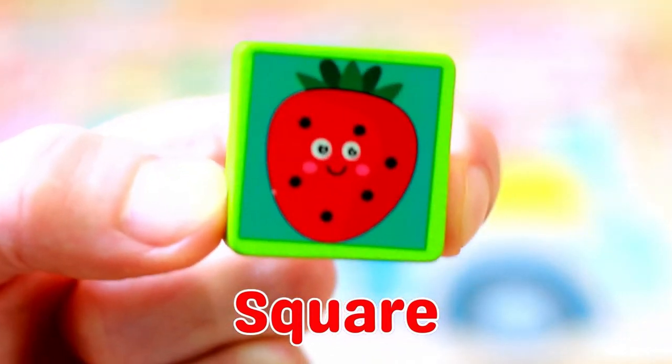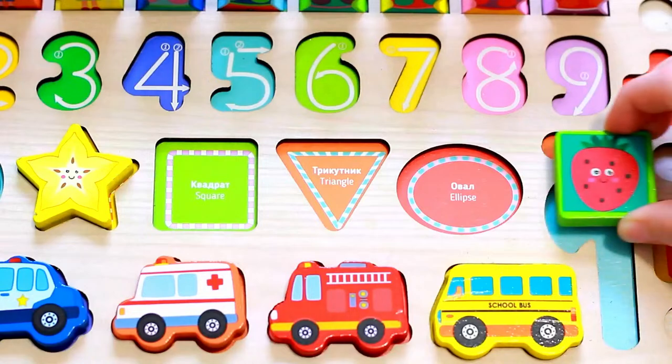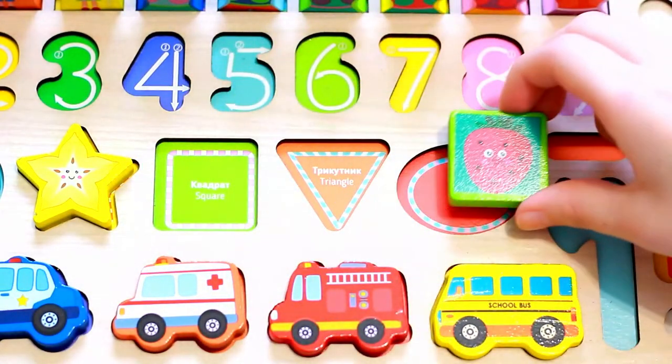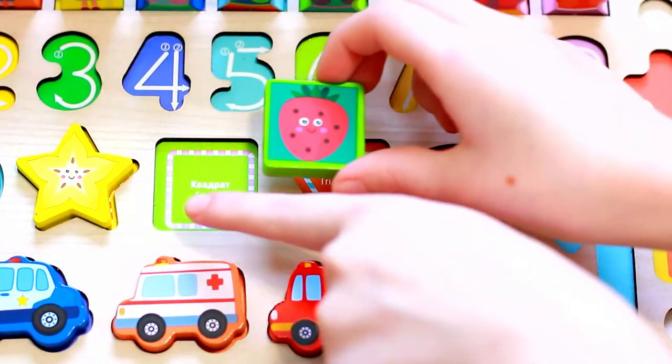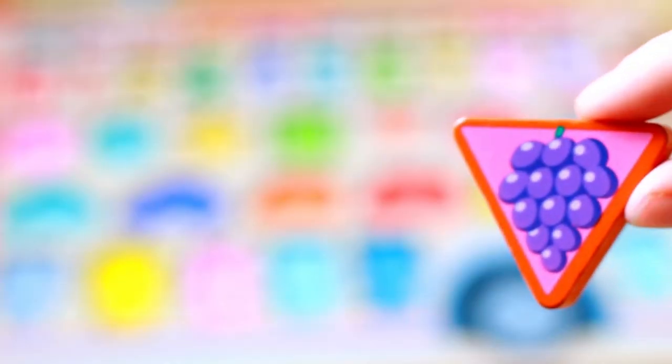Square. Now, let's find a square. Any idea where it might be? Excellent! A square with strawberries. Let's place it, and our collection is growing.